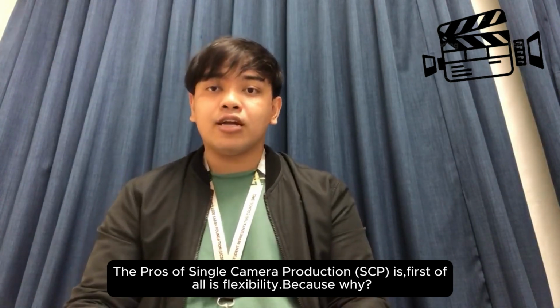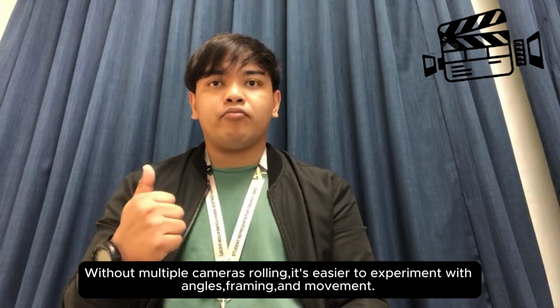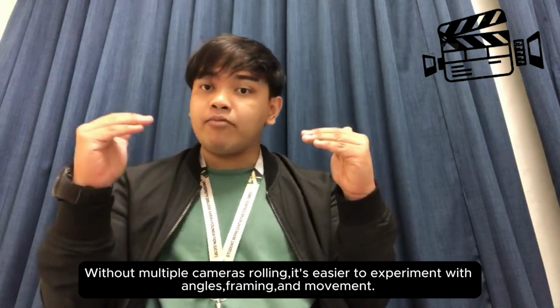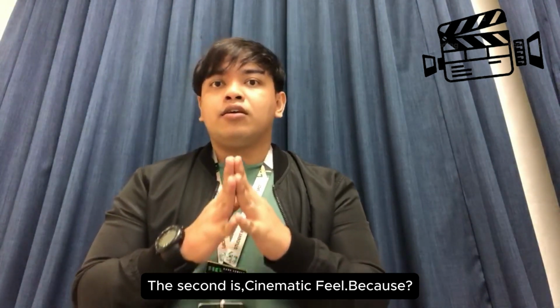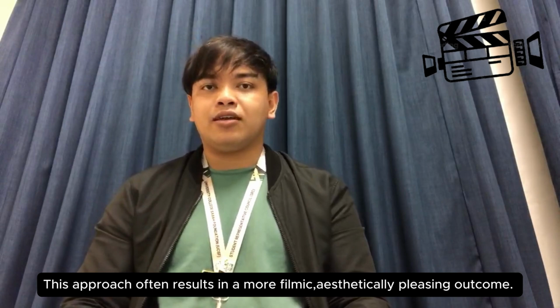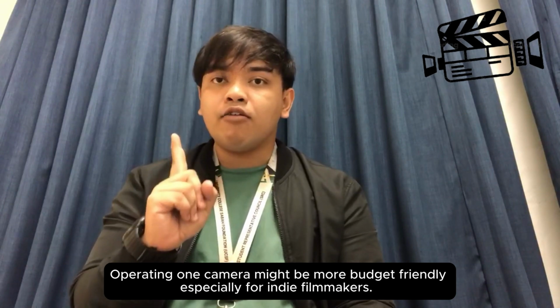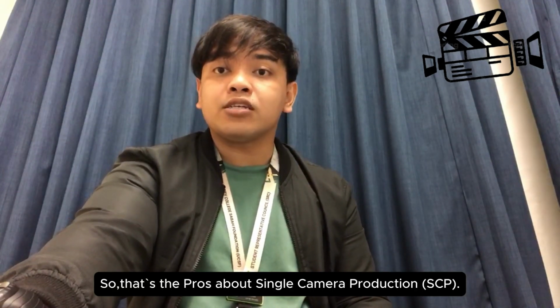The pros of single camera production: first is flexibility, because without multiple cameras rolling it's easier to experiment with angles, framing and movement. The second is cinematic feel, because this approach often results in a more filmic, aesthetically pleasing outcome. The third is cost, because operating one camera might be more budget friendly, especially for indie filmmakers. So those are the pros of single camera production.